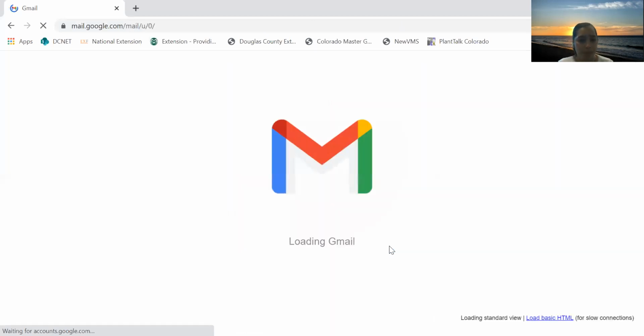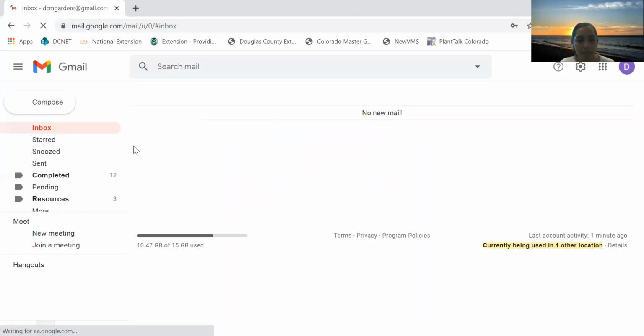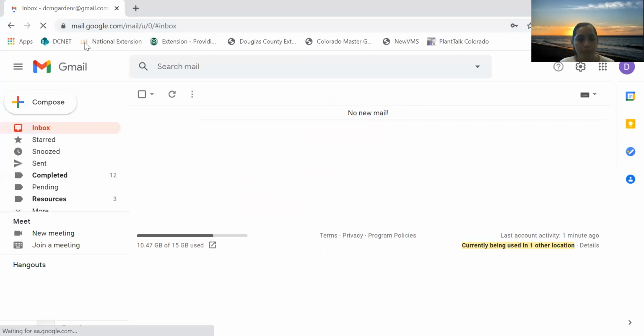What will happen is that in many cases, if you have opened this inbox in your house before, it will just open the inbox right away. But what happens if you haven't signed in for a while, or you reset your computer or something happened to your computer? Then it will ask you for a verification code.